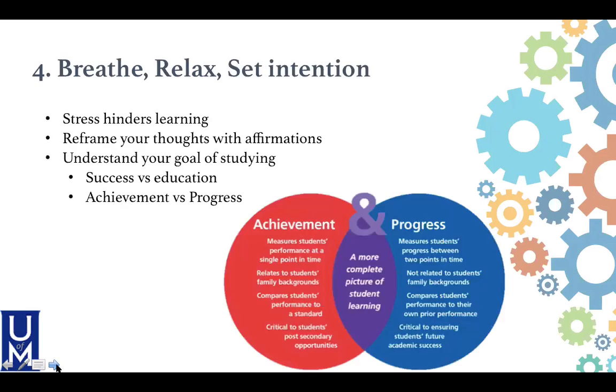Number 4, breathe, relax, and set intention. So you have your environment, you know what works for you as far as lighting and sound. Now we need to set the intention of how you go about studying. This kind of goes back to the why we study.